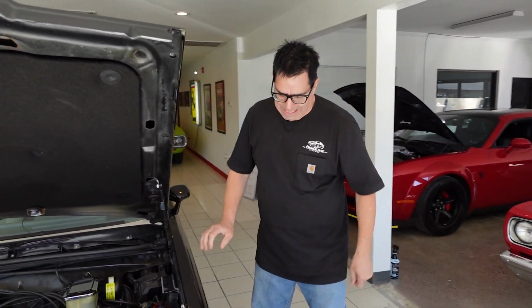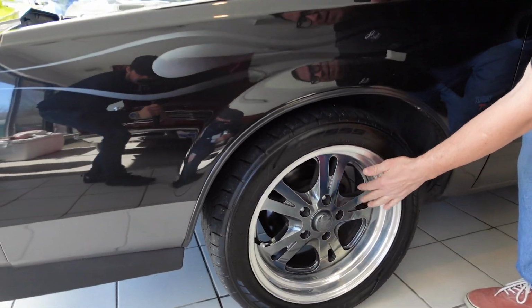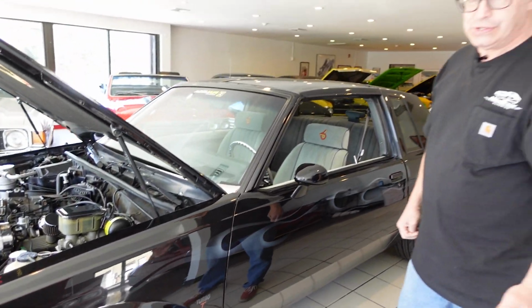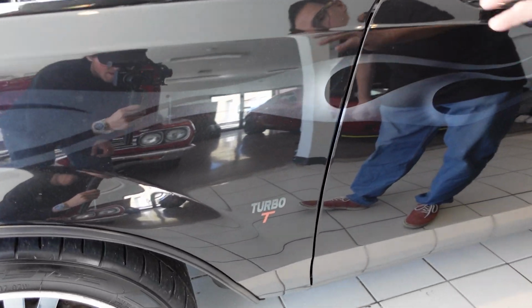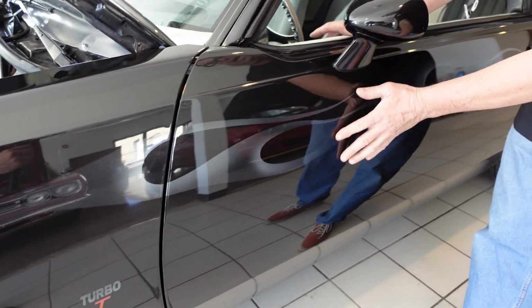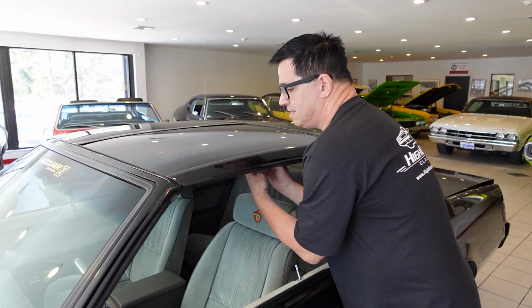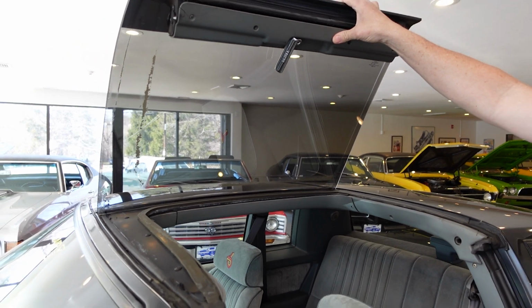Lightly customized. It has Billet Specialties rims with a gray blackout treatment in the center. Looks like standard Buick stuff, but it is aftermarket. It's lighter, which is good news. And again, Turbo T, a reference here to the fact this is not a T-type, but yes, a Turbo T. Very subtle ghost flames in the paint, beautifully done, base coat, clear coat effect. And this does have the factory T-tops. We see them right here. Next best thing to a convertible in 1987 in a Buick.